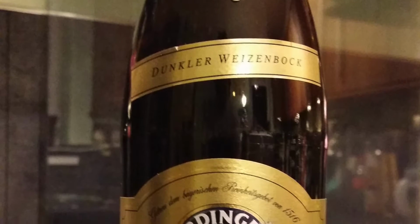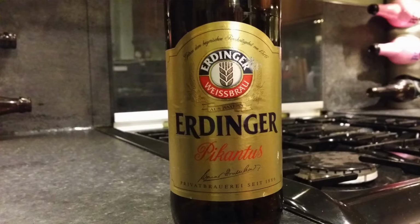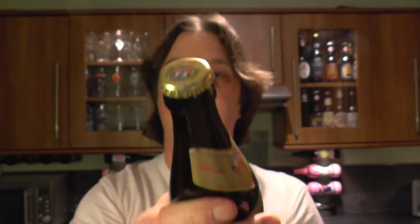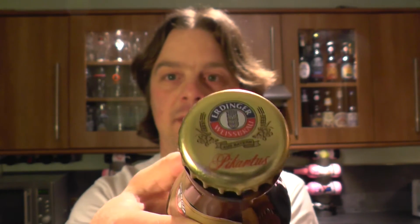It's beer o'clock on Real Craft Beer. Today we've got a beer from Erdinger and it's the Pikantus Dunkler Weizenbock, coming in at 7.3% ABV. There's a look at the label. Gold bottle cap with the Erdinger print. There you go. Let's get this beer out into a glass and see what we get.